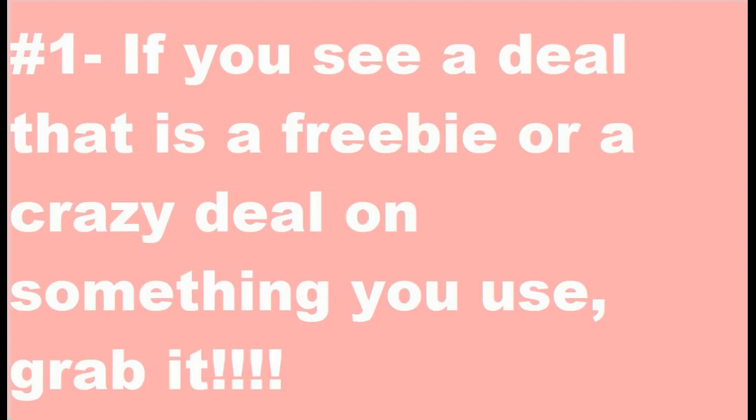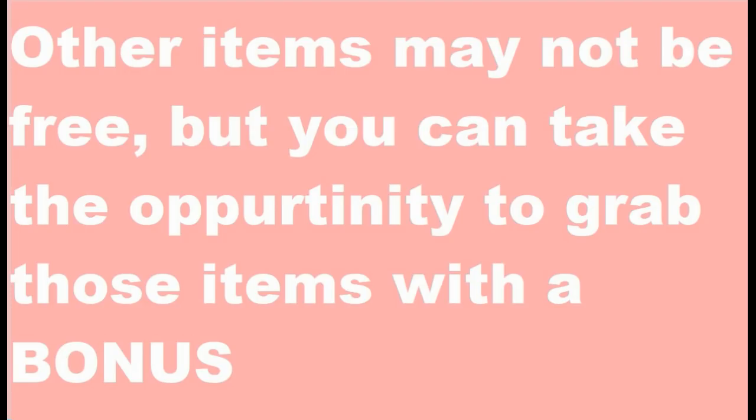I know a lot of times we wait for a bonus to get stuff. And if it's a freebie, odds are it's probably not going to last very long. So I wouldn't hold out for a bonus if it's a freebie or a crazy good deal on something you use. If it's a freebie that you can't use, you can always donate it. That's a really good thing to do.